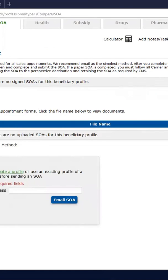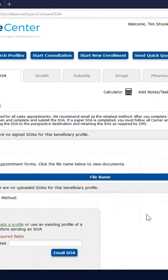Once it's submitted back to you, you'll see the activity under this file name, and this is where you can click into it. You would put your agent information in, and then submit, and then it's completed. You don't need to do anything else with it, and the scope of appointment is done.